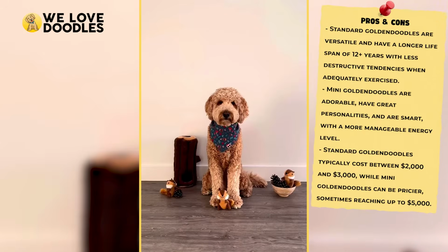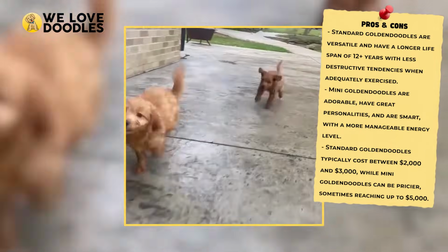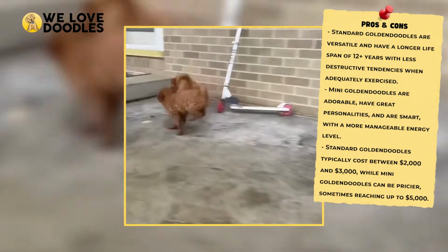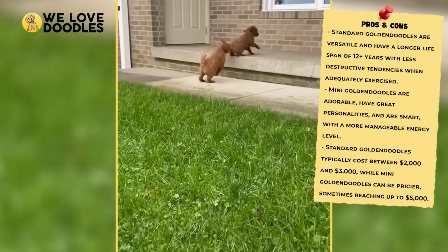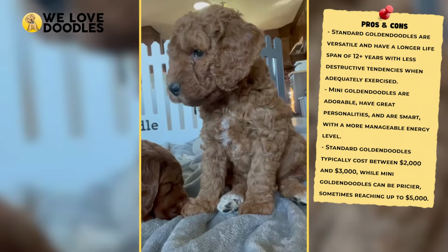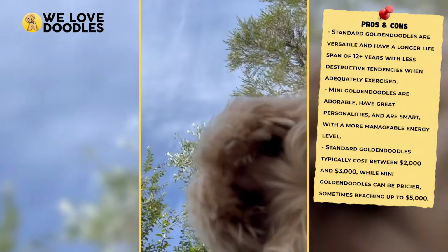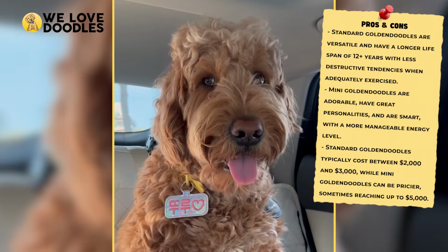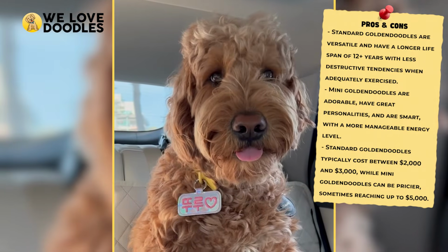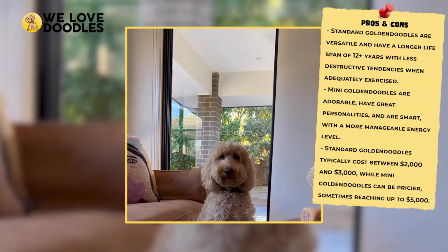Another major difference between these dogs is their cost. Goldendoodles are already a pretty expensive dog and will usually cost you between $2,000 and $3,000 depending on the breeder you go to and stuff like that. Mini Goldendoodles, however, can sometimes cost up to $5,000, which is a lot to pay for an animal. Luckily, over time this figure more or less evens out, but you're still going to have to plan for long-term costs to come up regardless.